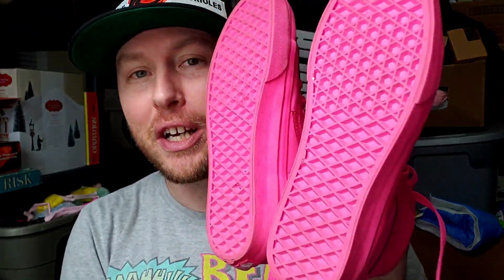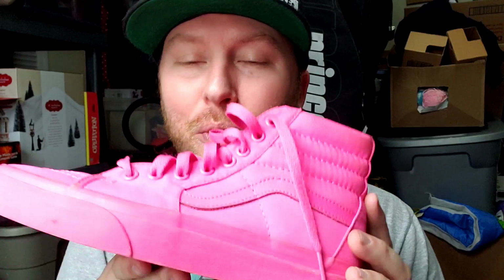Next here I have these highlighter pink size 6.5 Vans. The high tops, they're in great shape. I got these for $5.50 at my local Goodwill. Buyer paid $20 plus shipping. They're all in at $31.